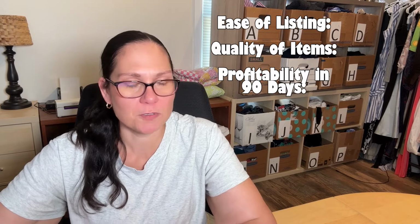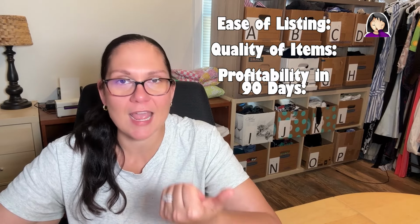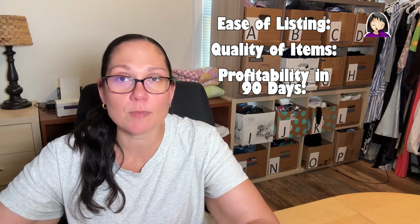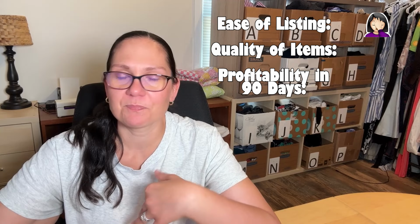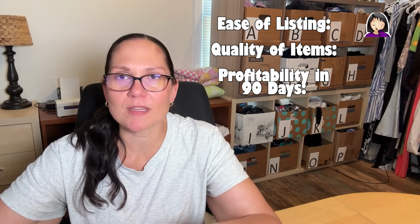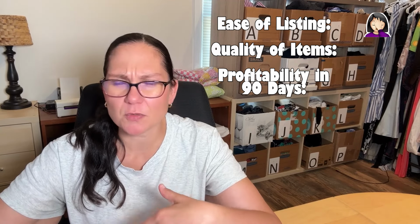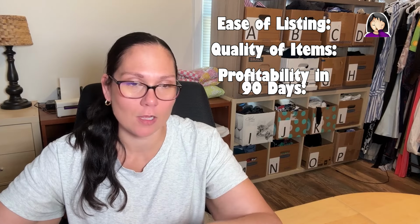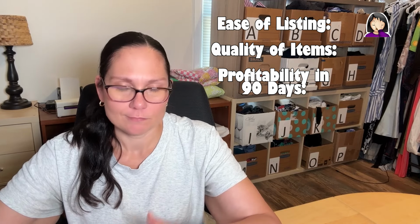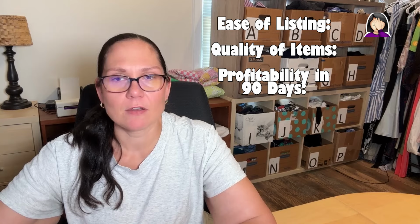So to recap the box, now that all is said and done, ease of listing, I'm giving it an oh no. This was terrible. Like I said, the tags were missing, the sizes were missing. Some of the stuff was not even in US dollars. I couldn't tell if it was men's or women's, but it was probably women's, but also was supposed to be men's. This was not an easy to list box at all. So no, I'm going to give it an oh no.